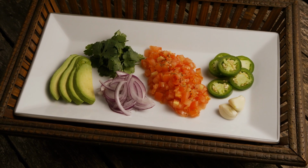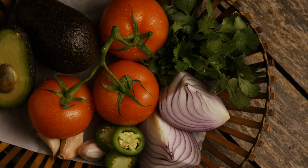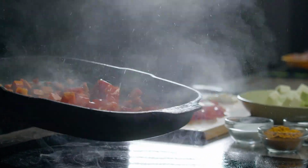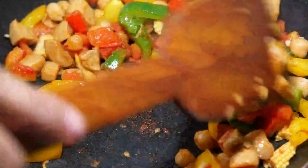Veggie tacos. Veggie tacos are a flavorful and nutritious option featuring a medley of sauteed or grilled vegetables topped with fresh salsa and creamy toppings for a satisfying vegetarian meal. Heat olive oil in a skillet over medium heat. Add the vegetables and toss with taco seasoning until they are tender and slightly charred.